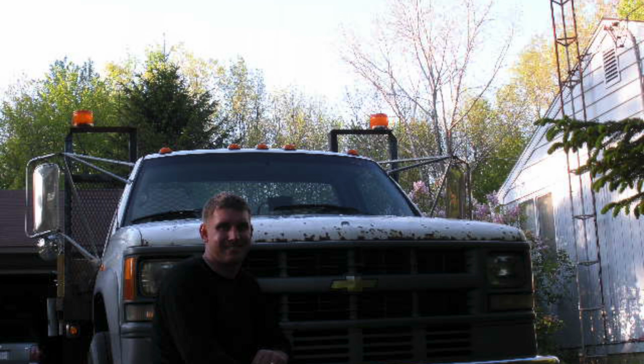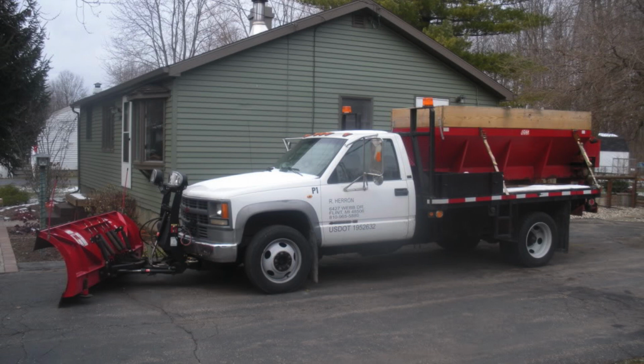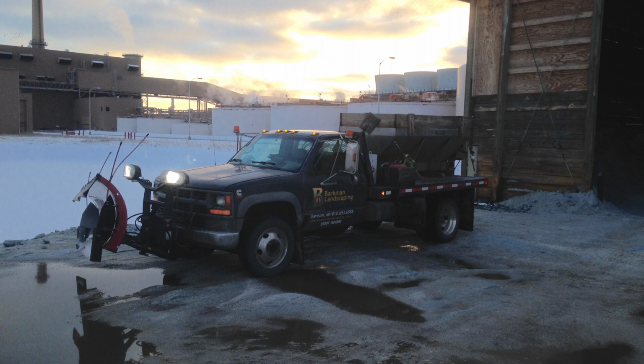And then on to the 3500 HD. That's the only picture I've got when I bought it. I bought it for $900 with no reverse, and this was the first iteration of rebuilding it. So I sectioned and shortened the bed, rebuilt the transmission, cleaned it all up, painted it, and turned it into a plow truck, and made some good money with that truck over the years.